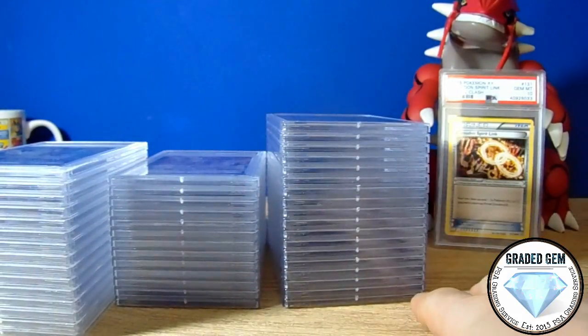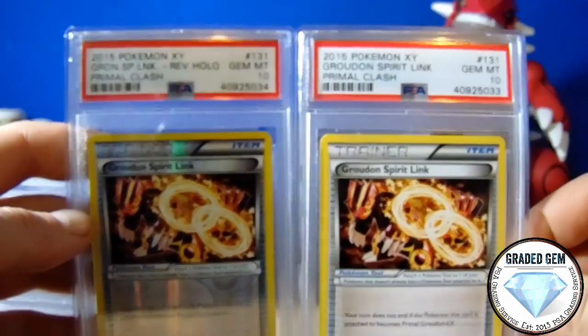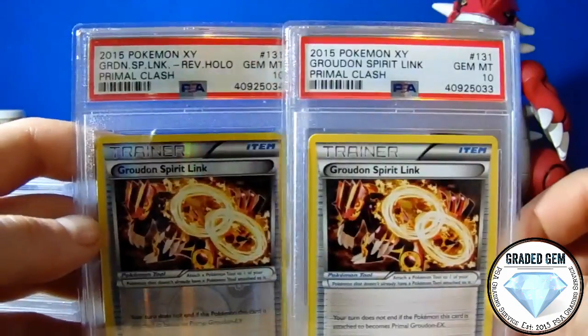Anyway, guys, that is that. I will add these two cards, which aren't particularly exciting for you guys, to my collection. But otherwise, have a very good day and enjoy the weather.